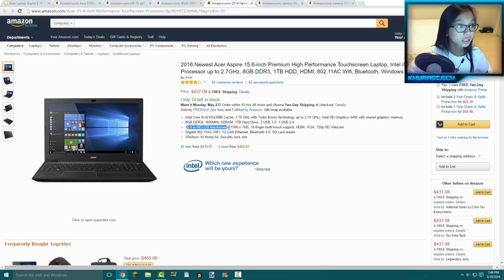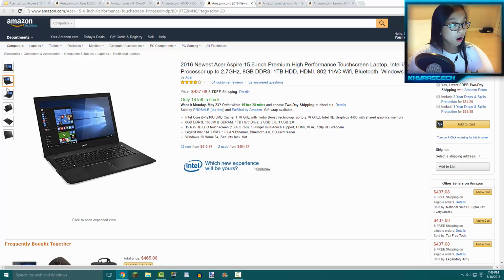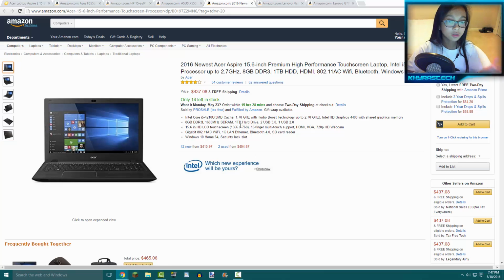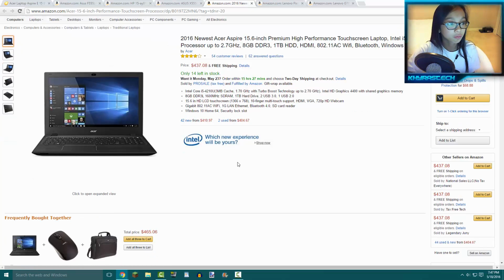It has a 15.6 LED touchscreen. So this is why I actually included it. If you're more into not really gaming, then this touchscreen would be really awesome, for example when you're doing work or something. It's not 1080p unfortunately, but it does have a 720p HD camera, but that's basically why I included it, because of the touchscreen, and also because of the CPU, and it has 8 gigabytes of RAM. It's overall a pretty good solid laptop for the price.